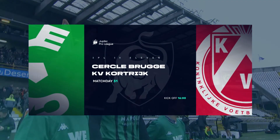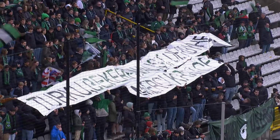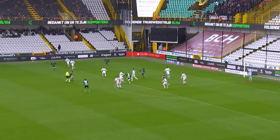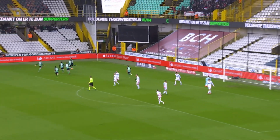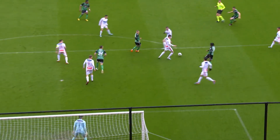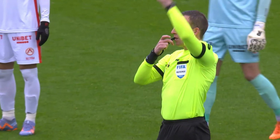Cercle Bruges are still fighting to reach the top 8, while Kortrijk must be careful not to fall back into the red zone. After only 2 minutes, a bad clearance from Silva. Cercle takes the ball and hands it to Uida, who scores the opening goal in this game. But then, after a long wait of about 4 minutes, the VAR cancels the goal due to offside.